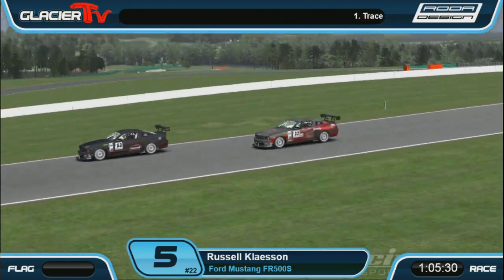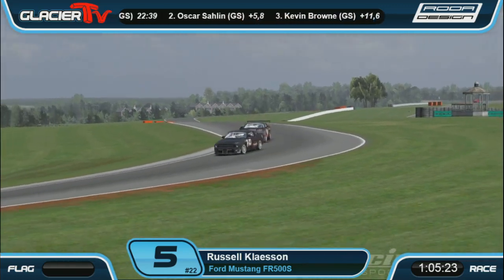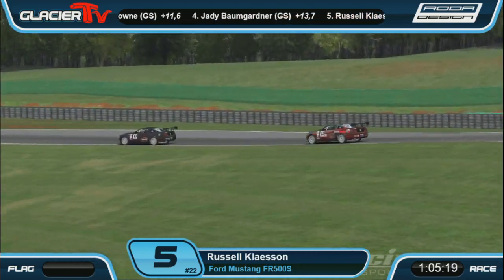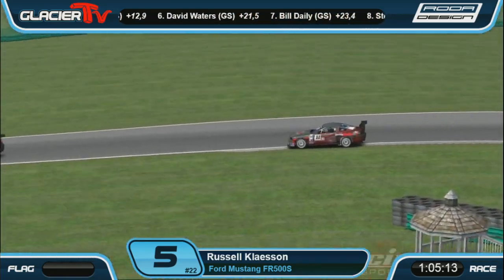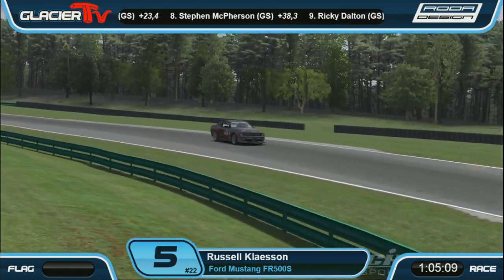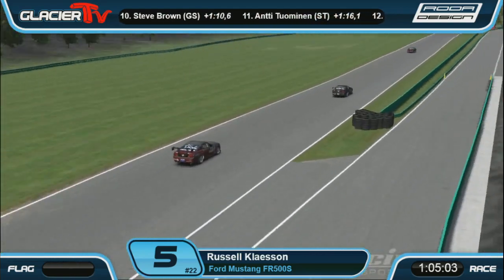You're currently watching the number 22 car of Russell Clausen running in 5th spot, hounding for that 4th spot right in front of him. 4th spot being 63 of JD Baumgartner, who actually a short while ago managed to get by Russell Clausen. So Russell is looking for redemption here. Yeah, that number 22 machine does look as though, whilst these two fight it out, it is allowing Kevin Brown in the number 16 to pull away ever so slightly as these two fight for position.